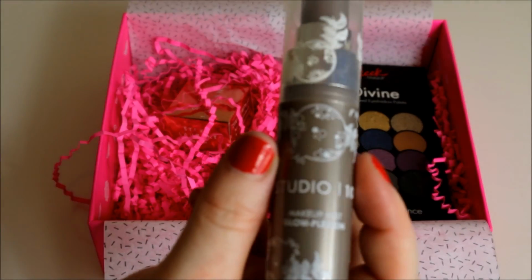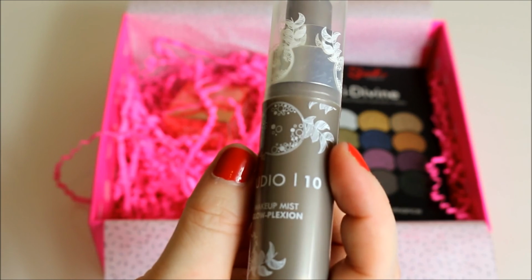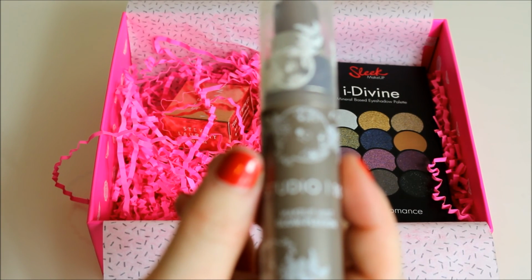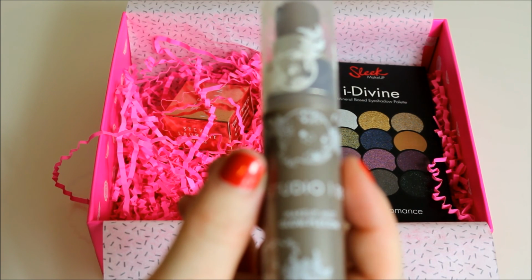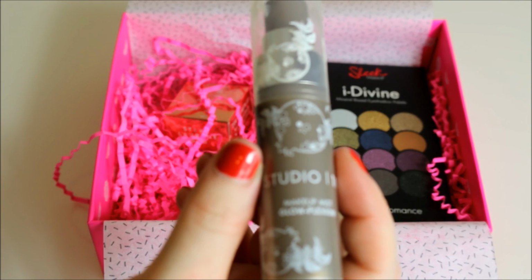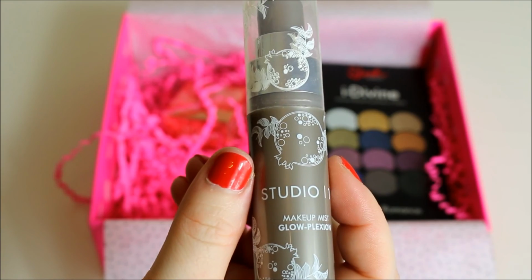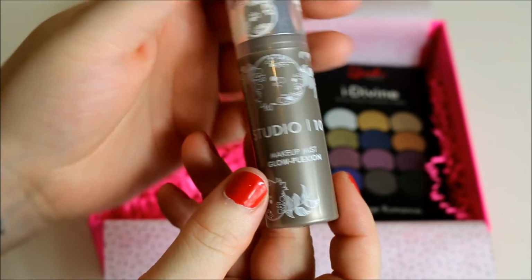The next item, which I'm actually excited about because I've never tried this brand but I've heard good things, it's the Studio 10 Makeup Mist Glow Plexion. I really want to use that. And it says Makeup Mist Glow Plexion. This mist instantly primes, refreshes and hydrates lackluster skin. It can also be used as a setting spray. Full size £26, travel size, which this is, £14. I love the packaging on this, like the detail on the lid. That is absolutely fantastic. I've never tried this brand before and I'm really looking forward to trying that.